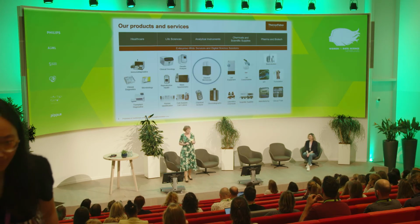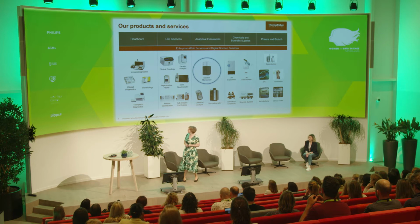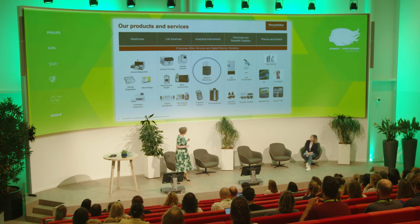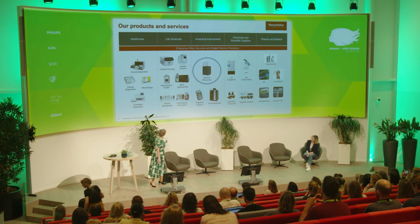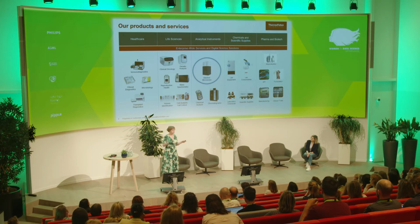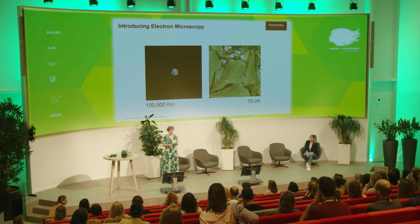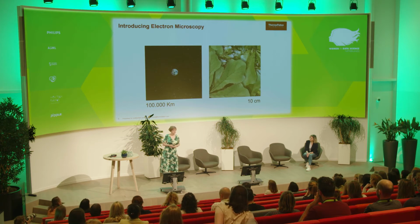I won't go through all the details, but here you have a bit of an overview of the kind of products that we bring to market across the world. The one that is in the middle, and it happens to be in the middle actually with our corporate slide deck, but that's where we happen to be. We are in Electron Microscopy. So that is what we do. We do that here in Eindhoven as one of the locations. Electron microscopy, I think everybody knows microscopy. It magnifies things.